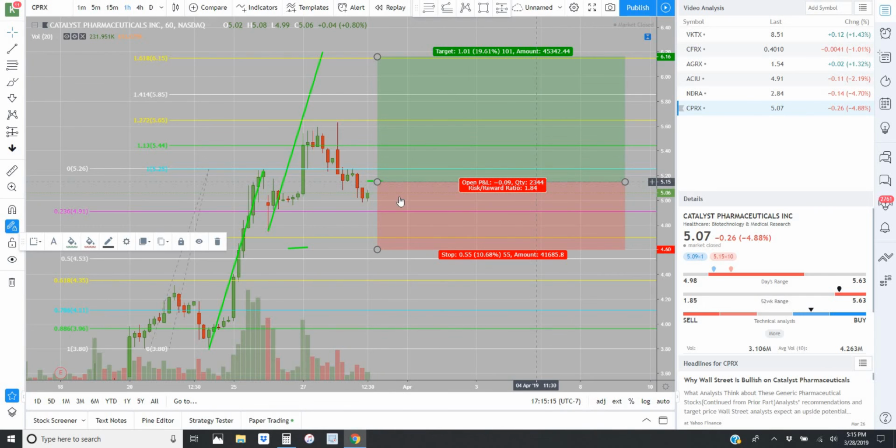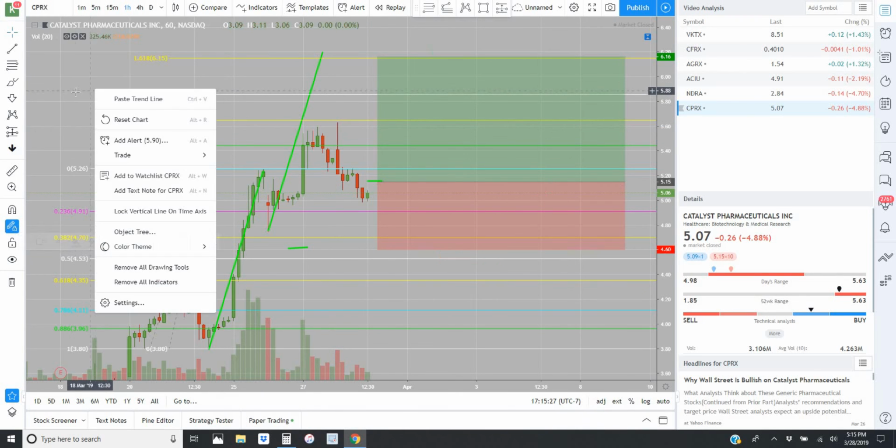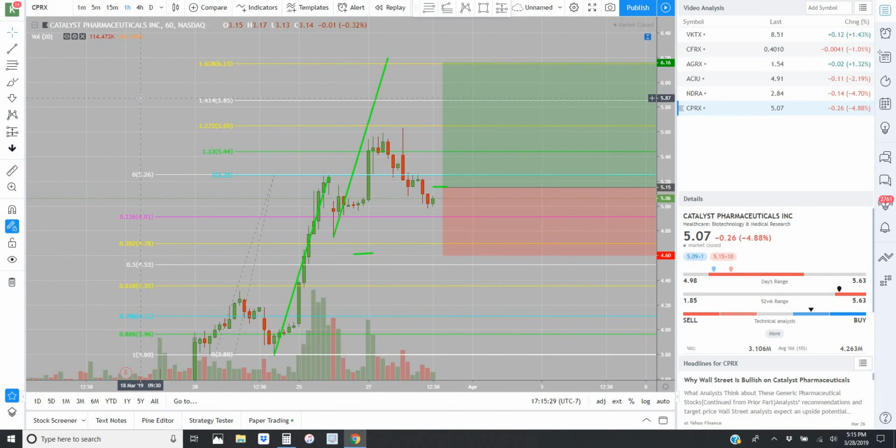So I'm looking at about a 1.8 to 1 risk reward ratio. Not the best in the world that I like getting involved with, but again, position sizing is going to be key, being able to tolerate that 11% loss if it were to show up, and hopefully not. So those are my thoughts right now.